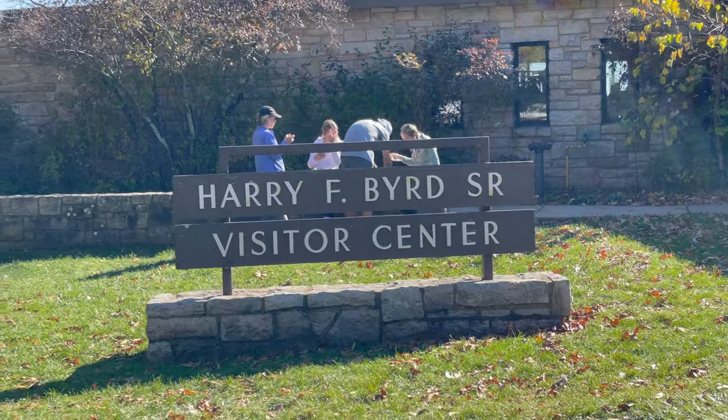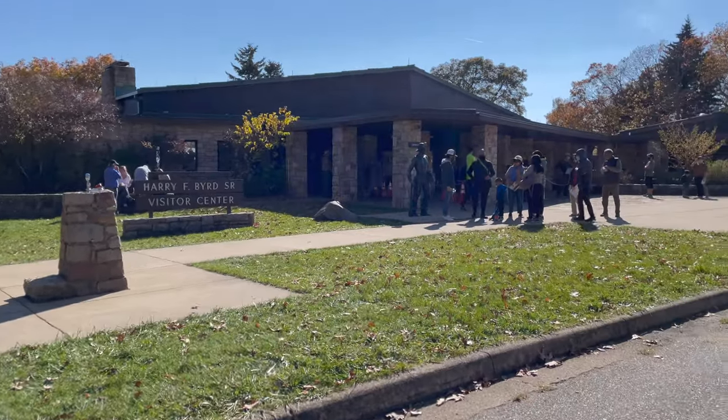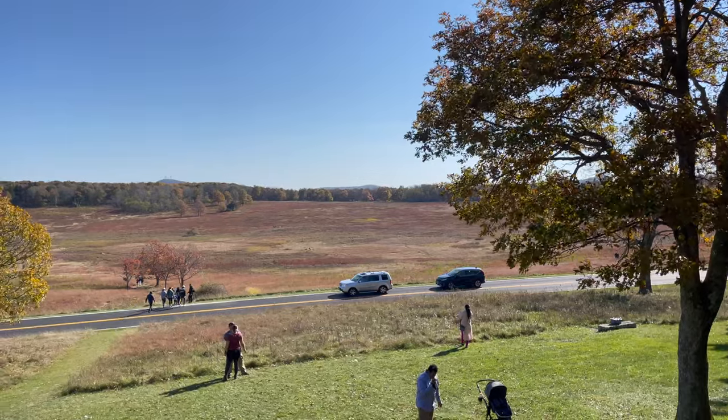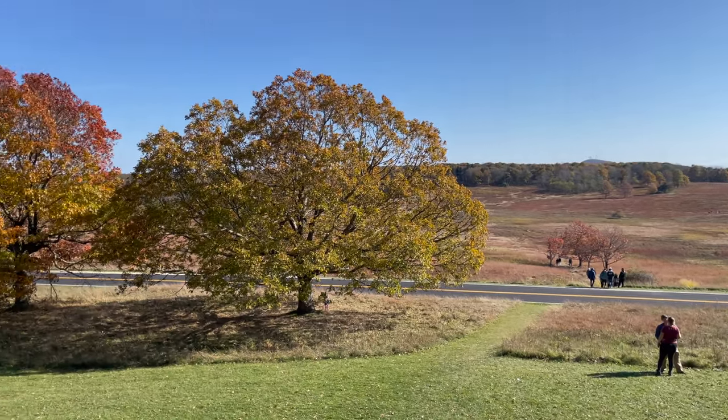The Harry F. Byrd Senior Visitor Center is in the center of Shenandoah National Park. It has restrooms, a bookstore, first aid, and more. It's also within close proximity to several activities and hikes, making this a great stop along your drive.